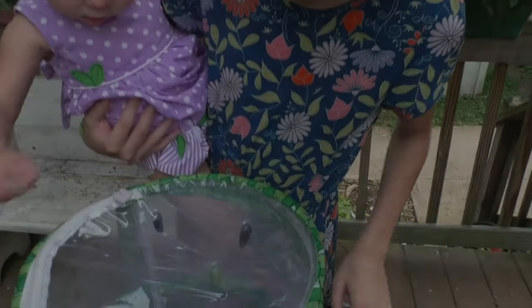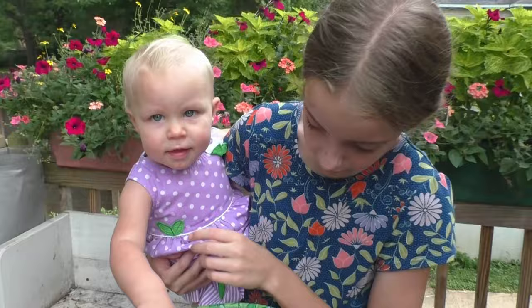Aren't they beautiful? Be gentle. They're going to come out soon and they're going to be a pretty butterfly.